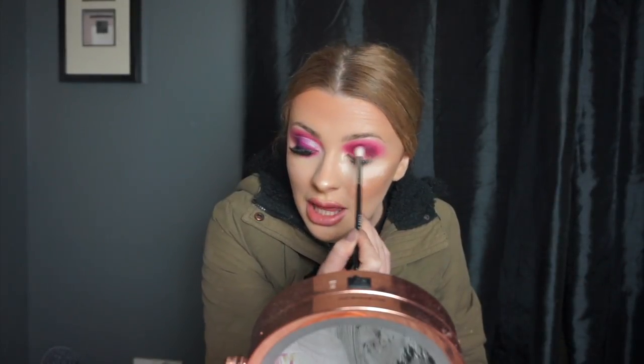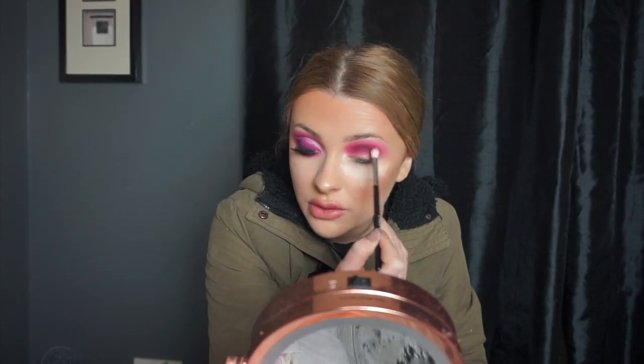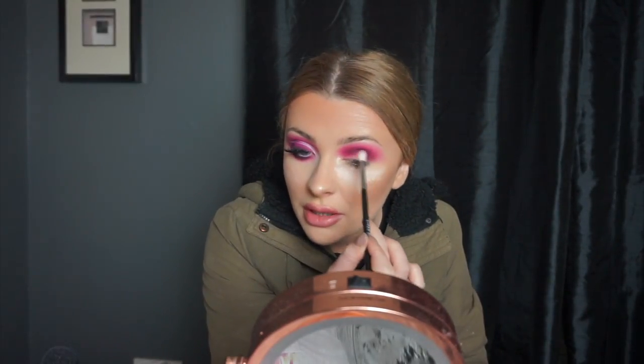Sitting with a coat on as well because it's so cold, and if you're from Belfast you'll know what I mean. It's like -2 degrees. It's so bloody cold. We have such bad snow here at the minute and I hate it. Like, we're in spring and there's still no sign of any sunshine at all. It's a nightmare.